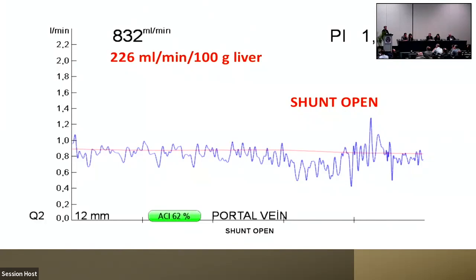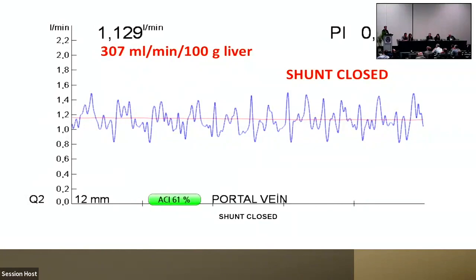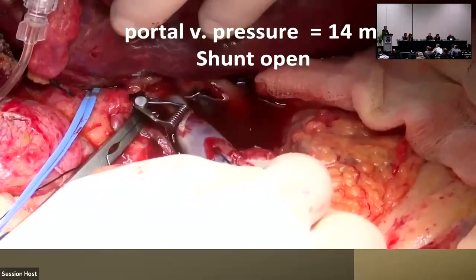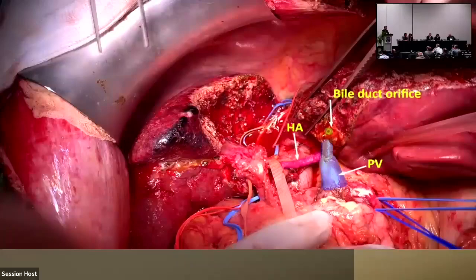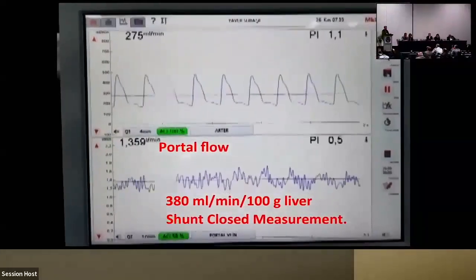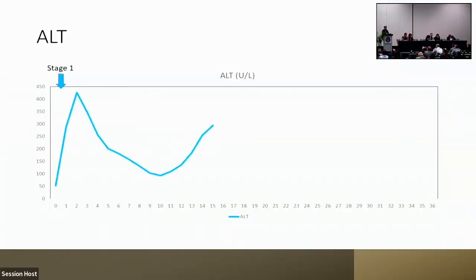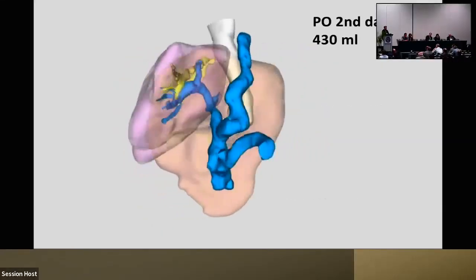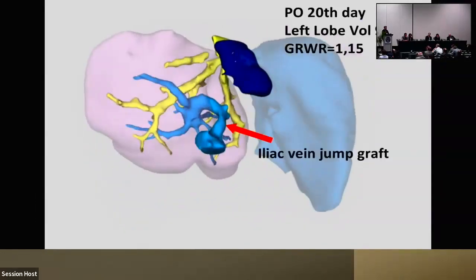The shunt is open, the flow is in the acceptable range. When the shunt is closed, the flow is excessive. So we decided to keep the shunt open as a flow inflow modulation, which increased the portal pressure to 14 millimeters of mercury. And this is pretty much at the end of the operation after anastomosis, and this is at the closure time. Shunt is closed. The patient is discharged after 2 weeks. This is the volumetric regeneration, day 2, day 13. You see the shunt as well, and day 20. Now the GRWR becomes 1.4.